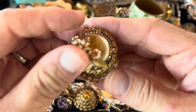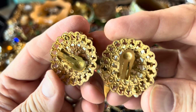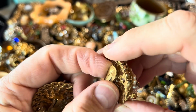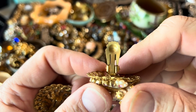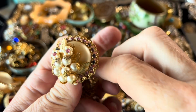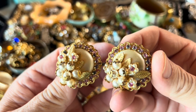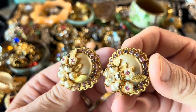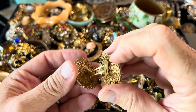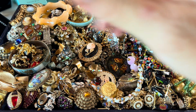Well, here's another one we'll put on top, or since it's on top, I'll show it to you. These are not marked, I don't believe. They're really pretty. 1950s pink faux pearl and flowers. A little bit of bling there. That pair of earrings.